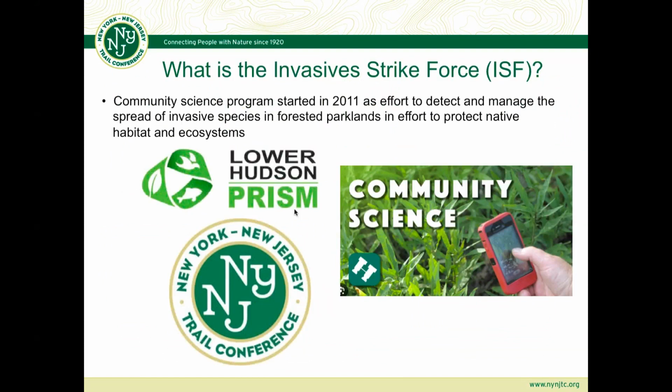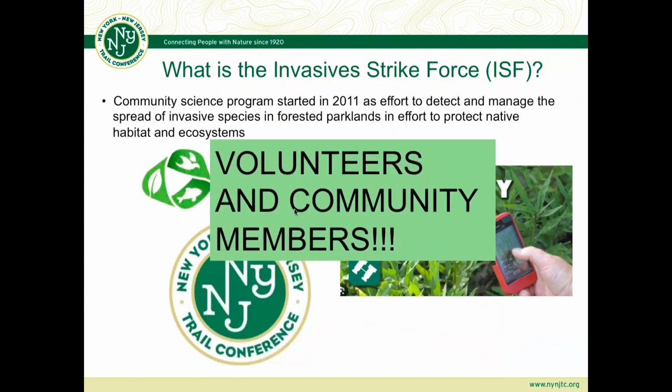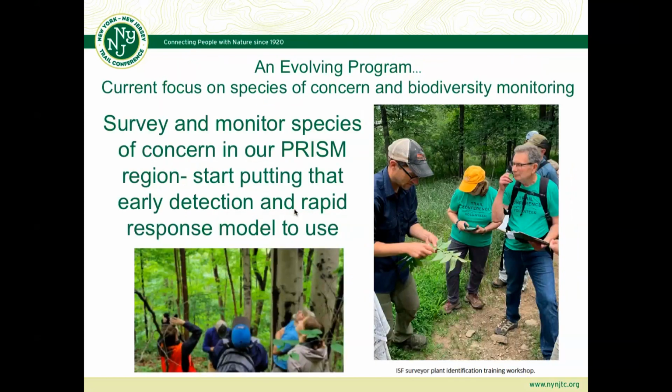And iMap has been at the forefront of this. This is a PRISM specific program, and it's been wonderful, just leveraging our volunteers and community members. I cannot thank them enough, because in order to really get a good idea of distribution and how things are changing over the time, the PRISM staff can't do it all. And we have an unbelievable volunteer community down here in Lower Hudson.